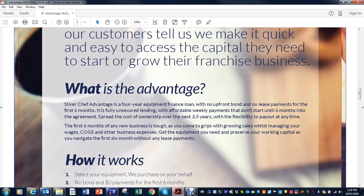Even if you're doing a refurb or an upgrade, there's still a disruption to your trade. And in hospitality, you're selling actual product across the counter. So when people are disrupted or they don't come into your store, it does affect your bottom line. So as you come to grips with your growing sales, managing wages, cost of goods, and all the other disruptions, we don't want you also concerned about paying back loans on equipment that's now sitting in your kitchens. Spend what money you've got to drive your business back up, to get those turnover numbers up to where they need to be so that you can comfortably pay us after 6 months. And that's why we do it.